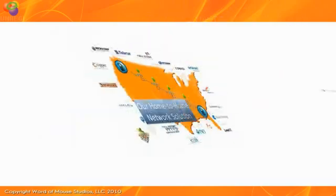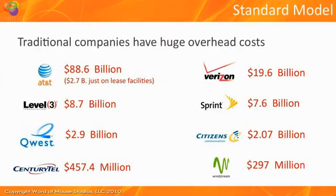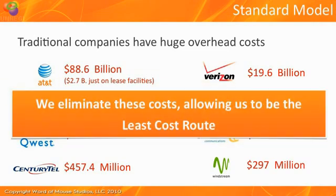Well, if you take a look at some of the larger traditional telecom companies, they have huge overhead costs. Take a look at AT&T with $88.6 billion and Verizon with $19.6 billion in overhead. By allowing you to be part of this home-to-home network solution, that enables us to dramatically cut down on our overhead, allowing us to be the least cost route and positioning us to capture up to 15% of the market. 10 to 15% of a multi-billion-dollar industry sounds great, but what does that mean for you?